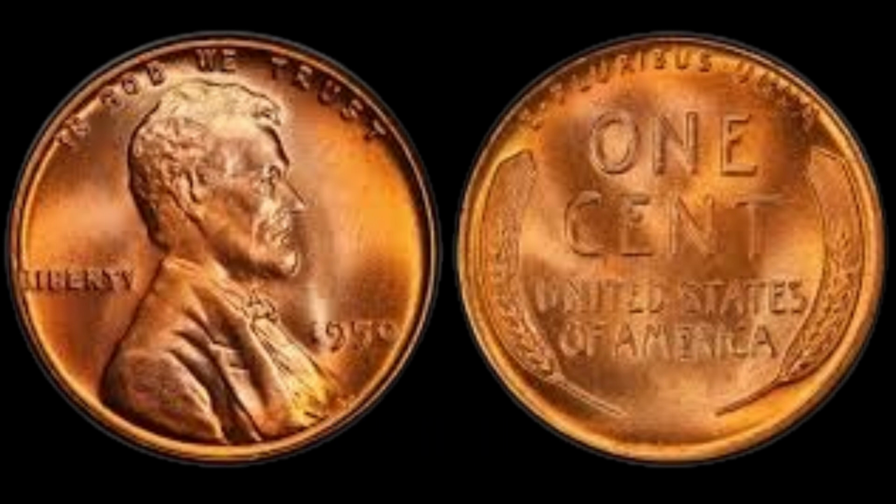This staggering value is due to the coin's scarcity and the high demand among collectors. The demand for this particular coin has been fueled by its historical significance and the limited number of high-quality specimens remaining. Let's dive a bit deeper into the current market trends. In recent years, several 1950 S wheat Lincoln pennies have been sold at auctions for impressive sums. For instance, coins graded as MS66 or higher have reached prices upwards of $500,000.